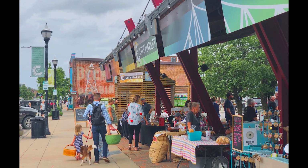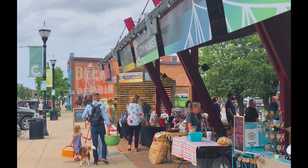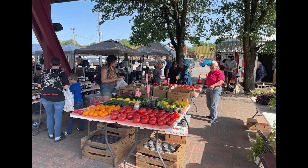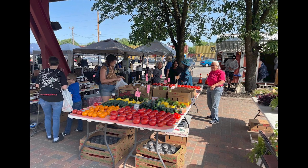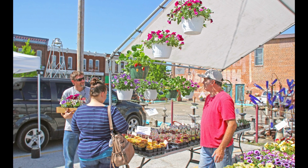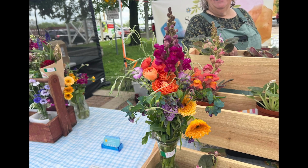Now C Street is technically called Commercial Street, but there's a tiny little section, Historic Street, which is Commercial Street. And this is where a cool farmers market is. It is on Thursdays from 4 p.m. to 8 p.m. and Saturdays 9 a.m. to 2 p.m. April through October. Historic C Street is home to the seasonal C Street City Market.